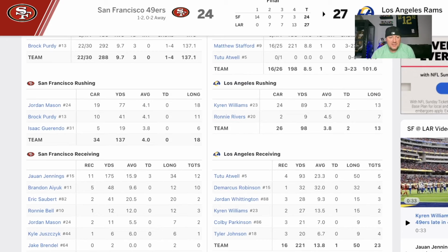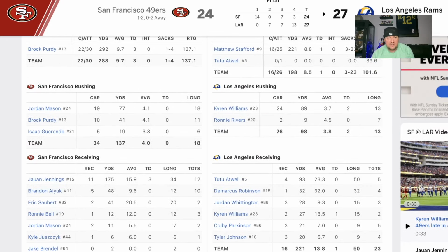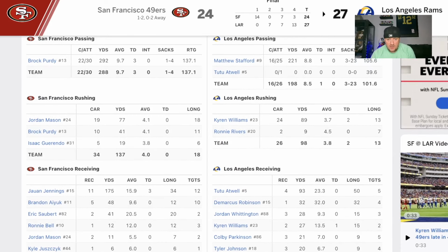Jordan Mason, another okay matchup here, catching 2 balls and 11 yards, 19 carries, 77 yards. So not his best for fantasy, but still, we're looking at Jauan Jennings. He is the story of the show. Kyren Williams still being productive in fantasy football.